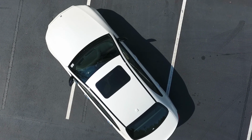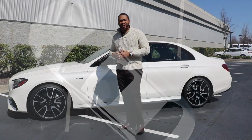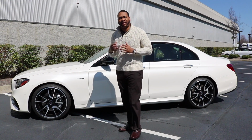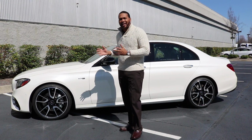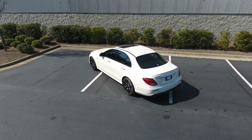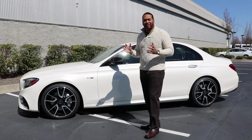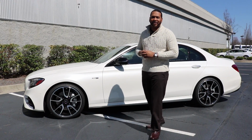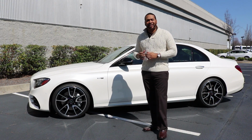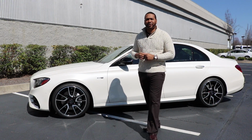In addition to the AMG 4MATIC all-wheel drive system, the E43 is equipped with an AMG Sport suspension based on air body control. This allows the car to react to changes in road conditions within 60 milliseconds. Now, at higher speeds, it will lower the car for increased stability. Characteristics of the AMG Sport suspension can be altered via AMG Dynamic Select, and we'll cover that in brief detail later in the review.